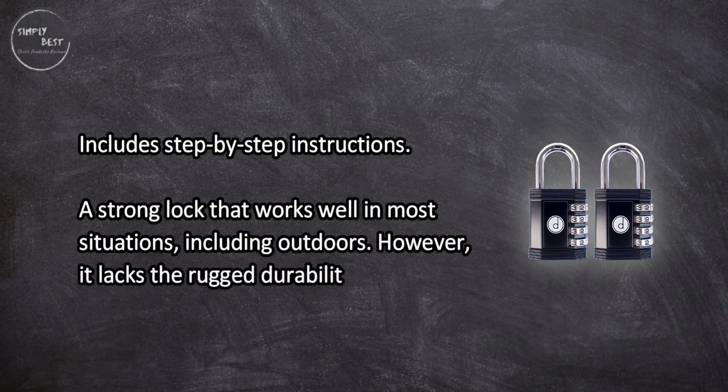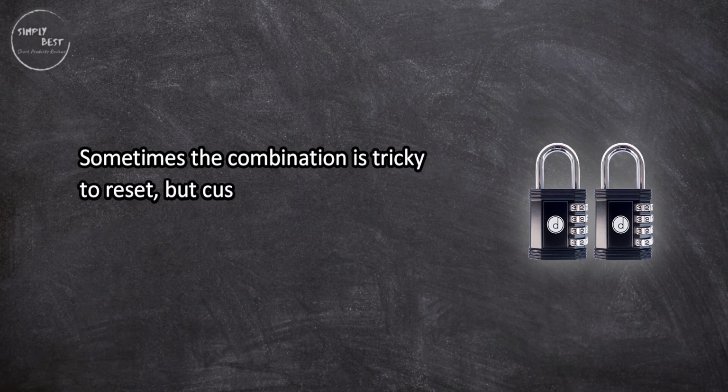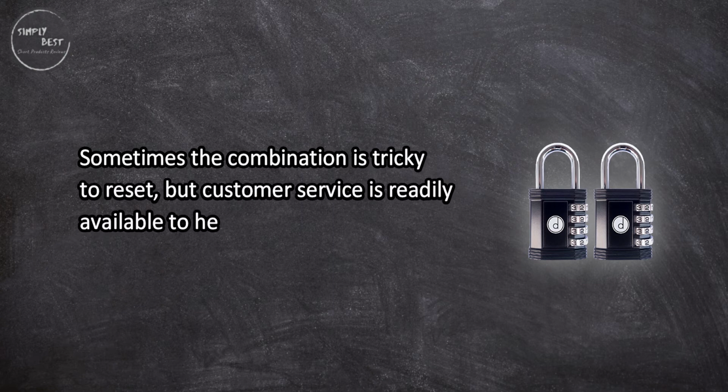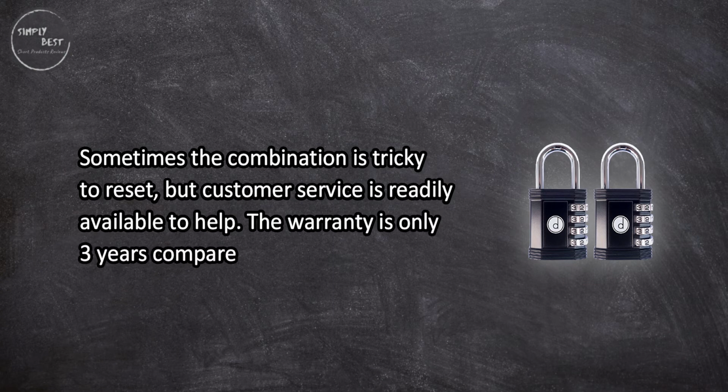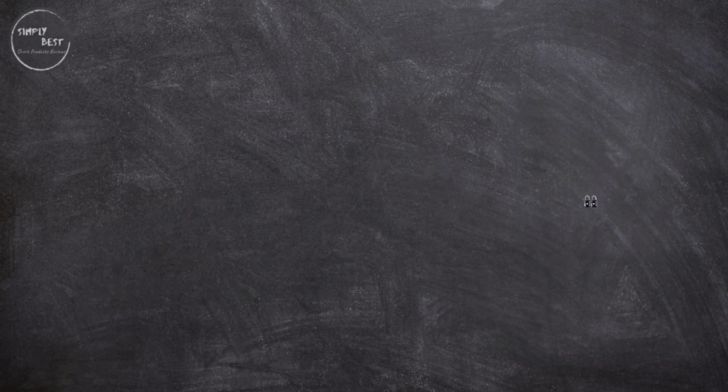However, it lacks the rugged durability of costlier options. Sometimes the combination is tricky to reset, but customer service is readily available to help. The warranty is only 3 years compared to the lifetime protection of some others.